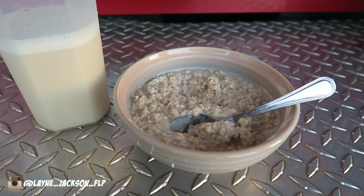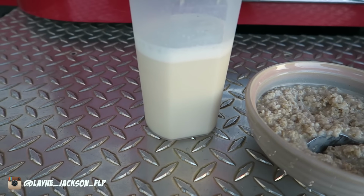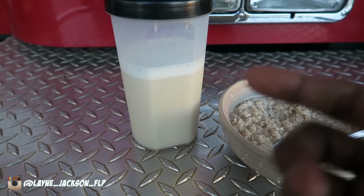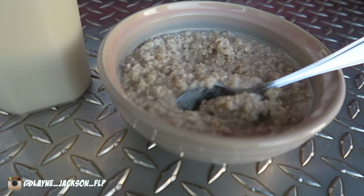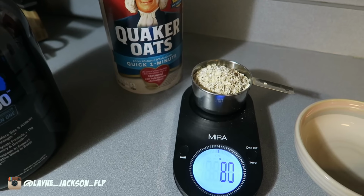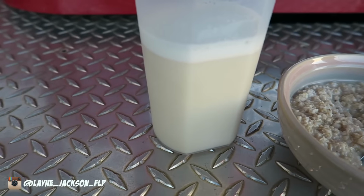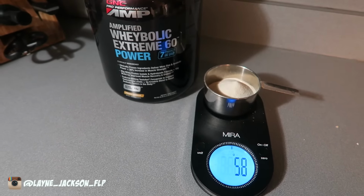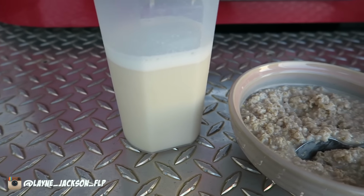Breakfast today consists of one cup of oatmeal, which I measured out. And then we have two scoops of protein powder. So I have one cup of oatmeal and a protein shake. And everything is measured out. The oatmeal right here is one cup, comes out to 80 grams measured, which is 54 grams of carbs. And then we have two scoops of protein, which comes out to 57.3 grams measured, but I went to 58, and this is 40 grams of protein right here.